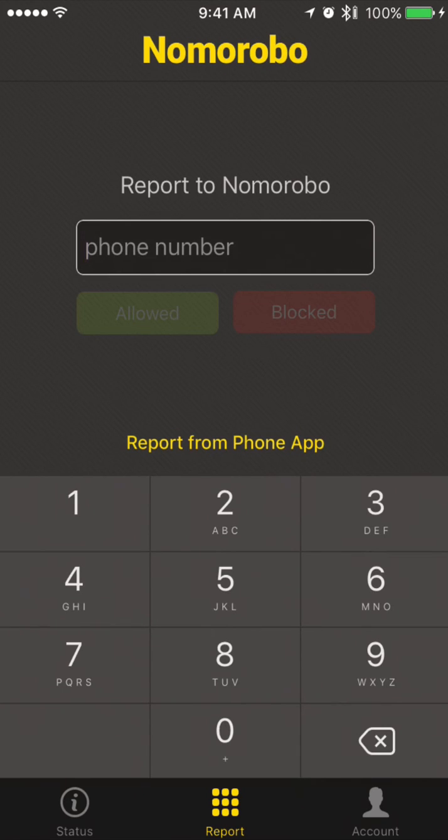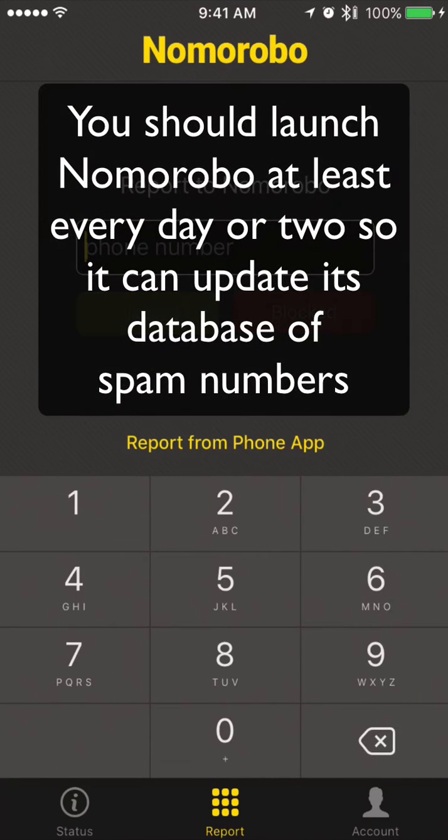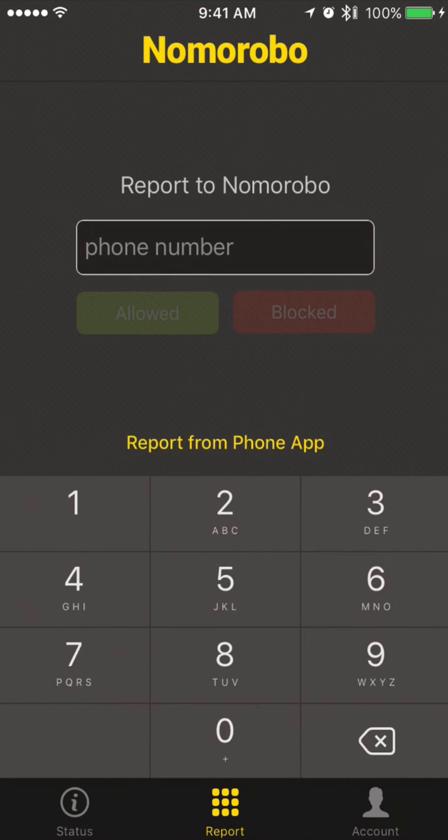Alternatively, perhaps a robocall is actually getting by Nomorobo. They don't know absolutely every number out there. So this is your opportunity to share with the community. Type in the number of a robocall that might get by you. It hasn't happened to me yet, but then you could do that, type in the number, and block it. That will report the number and help prevent that spammer from annoying somebody else.